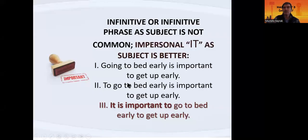For example, going to bed early is important to get up early. It is nice here that I put a gerund as well. Going to bed early is important to get up early. Or to go to bed early is important to get up early. These are all 100% true sentences. But this is the best or most common. Which one is better? The impersonal it as subject is better.